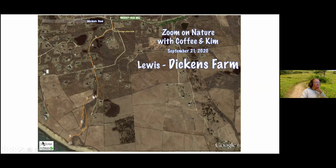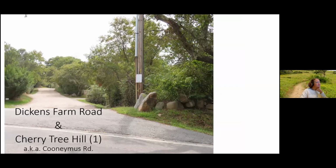With that, we'll move on to our first stop, which is the Dickens Farm Road. It is hard to find, so you got to get this image emblazoned. It's a fairly wide dirt road with a tarmac beginning, a big utility pole, a big faded no mopeds sign here, but nothing that says Dickens Farm Road. So you just have to go on faith.